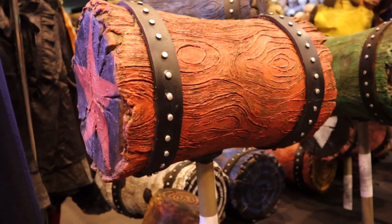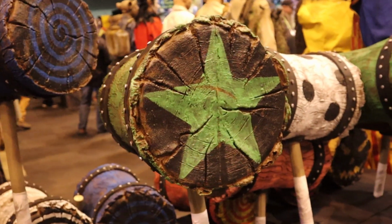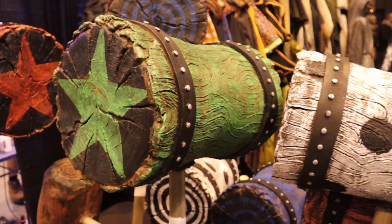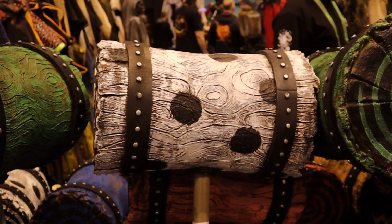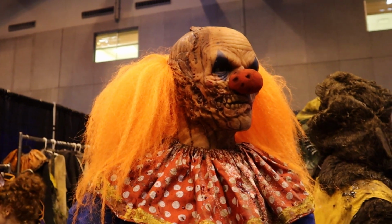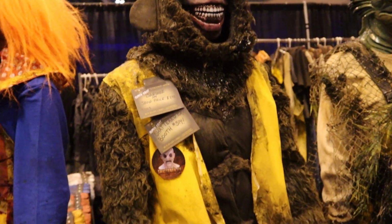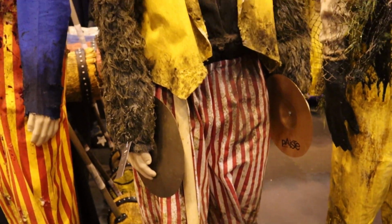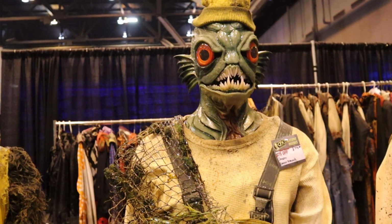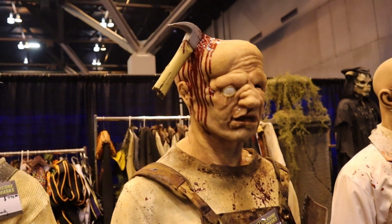So in this booth here, this is CFX. And check out some of the accessories here. This clown really needs a facelift. This is a banshee. But he's dressed like Bobo the monkey with the symbols and everything. And this is a Dagon. I'm not sure if this guy knows that he's got a hammer in his head.